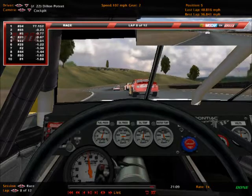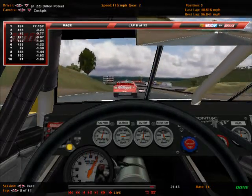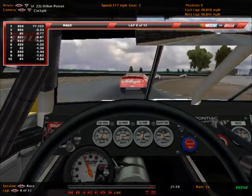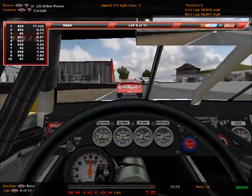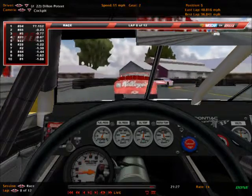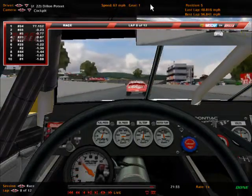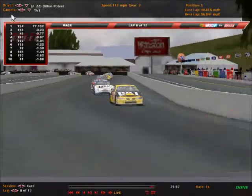Here's Sonoma. That's our third in-car camera belonging to Dylan Poteet. Poteet running right behind his buddy Kyle Matthews in the number 5 car. Poteet's in 5th, Matthews up ahead in 4th. And Poteet gets dumped to about 40 miles an hour in first gear.